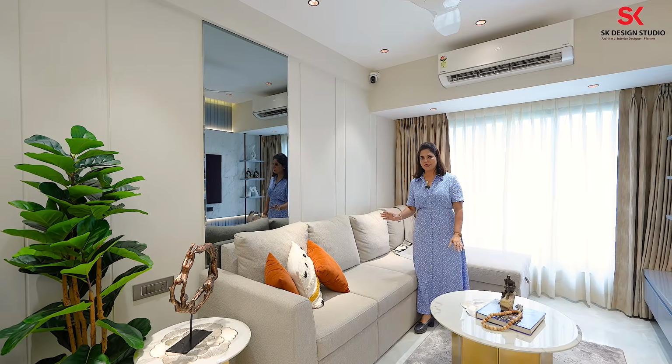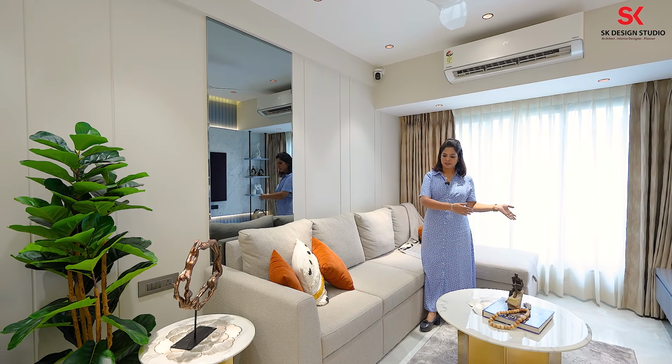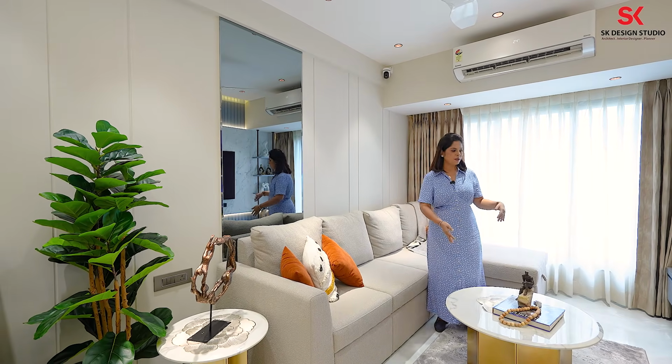My favorite boucle fabric has been used here, and this is a sofa cum bed. I will not open it right now because there is a lot of stuff here, but once it is opened, you can easily use it for the bed.